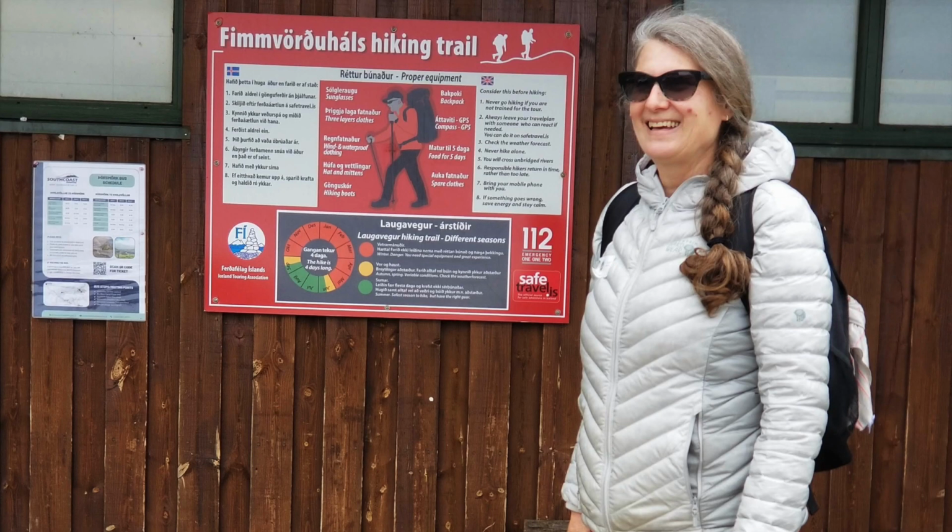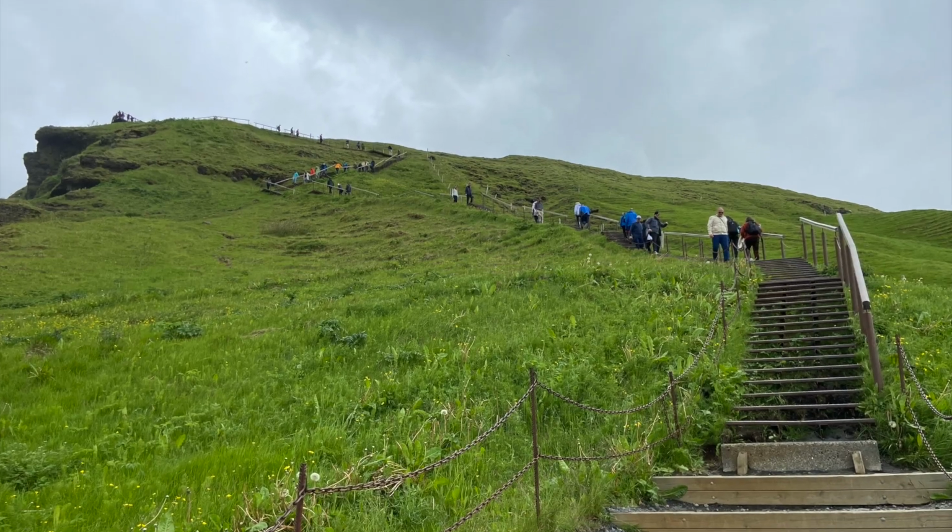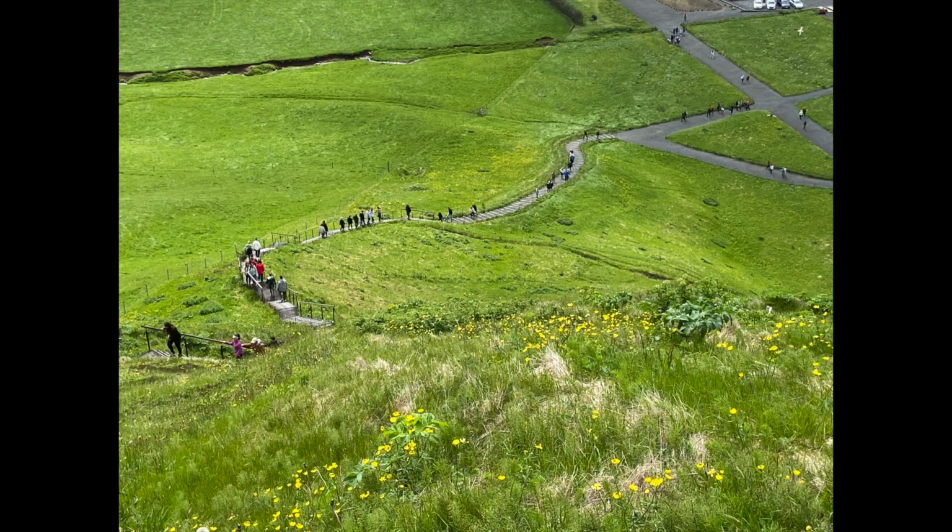After a refreshing lunch, we trekked up to the top of our second waterfall of the day, enjoying the expansive views.